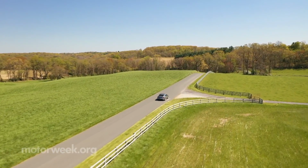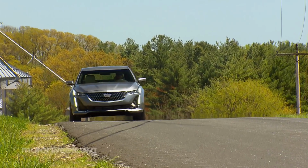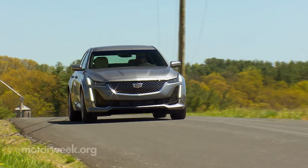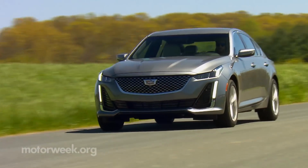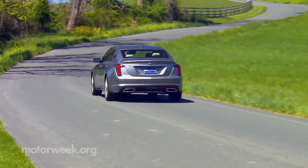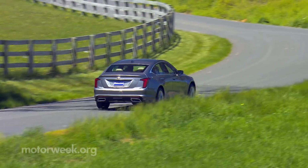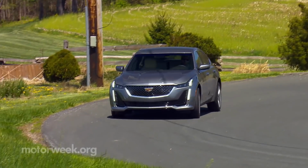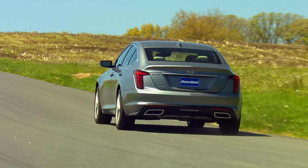Despite a few ticks, we thoroughly enjoyed our time in the 2021 Cadillac CT5. It's quite luxurious, has great amounts of space inside to make your family's life easier, and it's a bargain. But even all that may not be enough to give it a persuasive edge when it's getting ever harder to get buyers to consider a luxury sedan in the first place. All four-door makers are facing that same tough task, and we're glad that Cadillac is putting up the good fight.